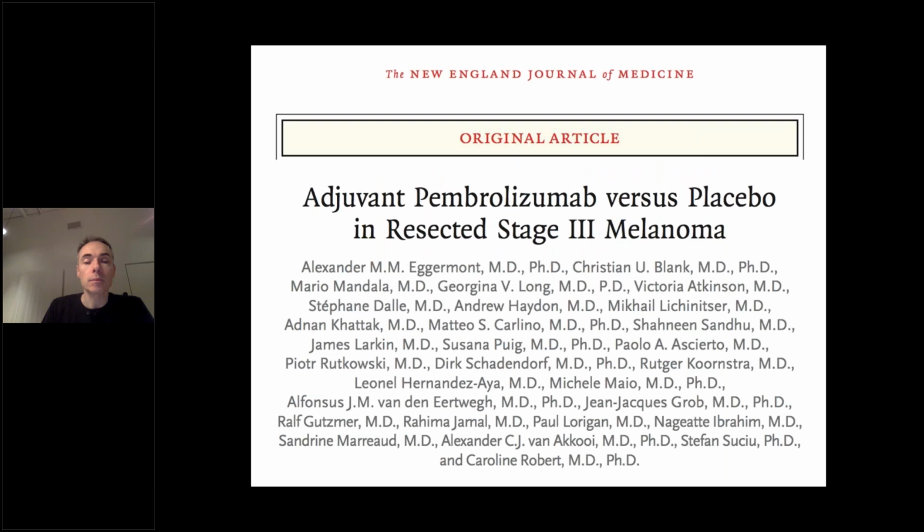Finally, the other anti-PD-1 is pembrolizumab, Keytruda from Merck. Again, another very good study was published this year in the New England Journal of Medicine by Dr. Eggermont and all the co-investigators.